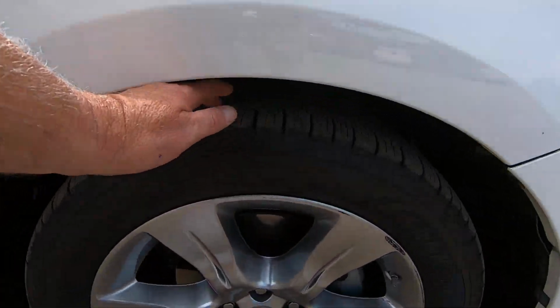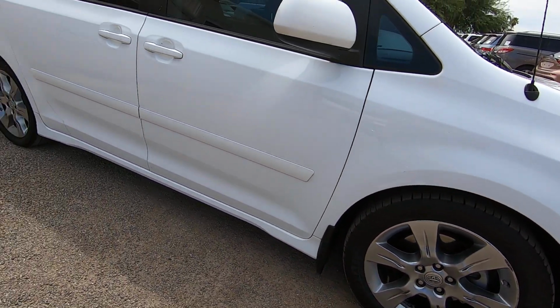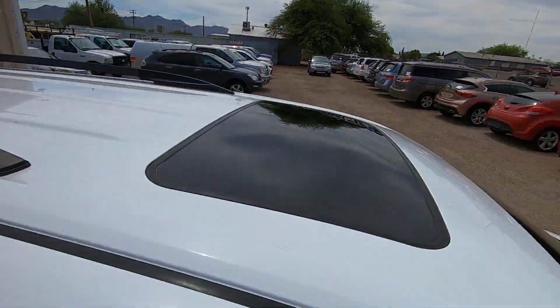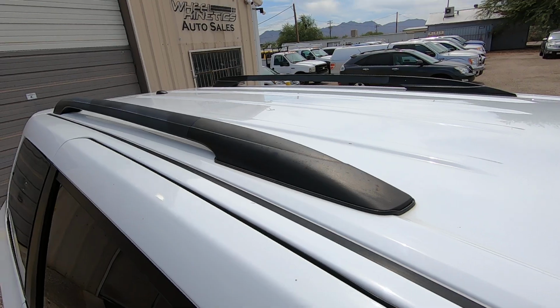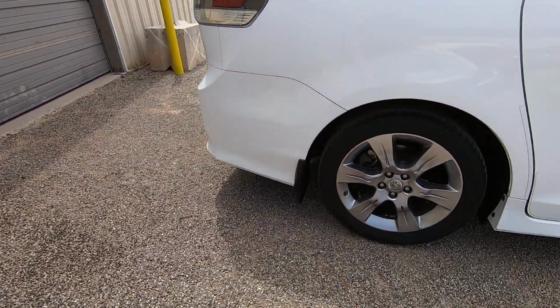Anyway, I'm gonna walk around, like I said, point at stuff that I see. The tires look like they're high rubber on the front. My job in these videos is not to point out what's great and tell you how great it is. It's really to make sure that you know what's wrong.